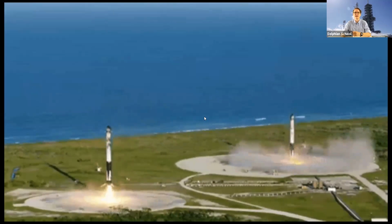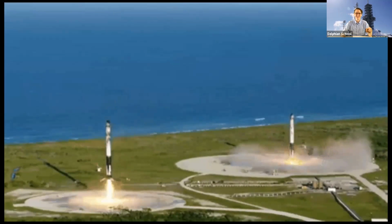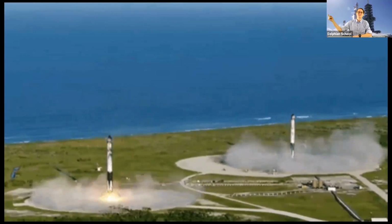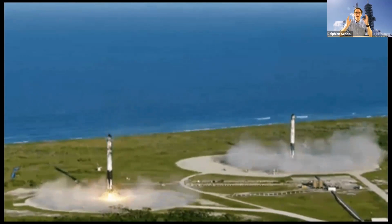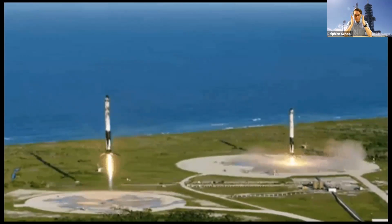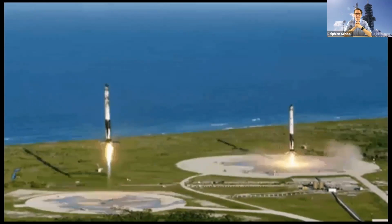And those two side boosters came back and they landed together almost simultaneously right next to each other back in Cape Canaveral, less than a mile from where they had launched just a couple minutes before. That's incredible. I watched that happen in 2017, 2018, something like that, just a few years ago.